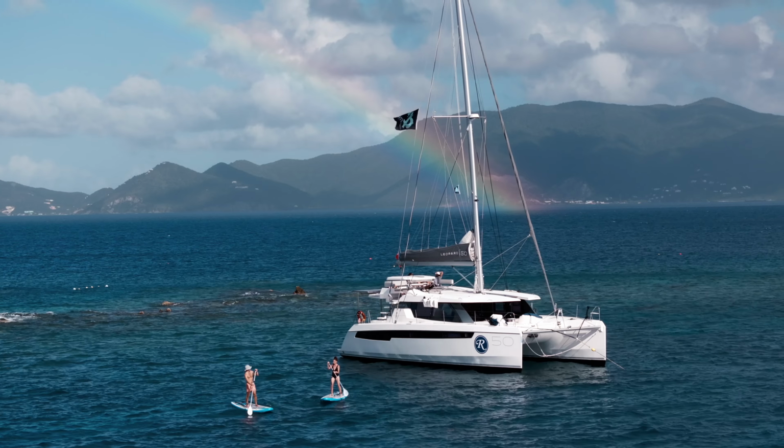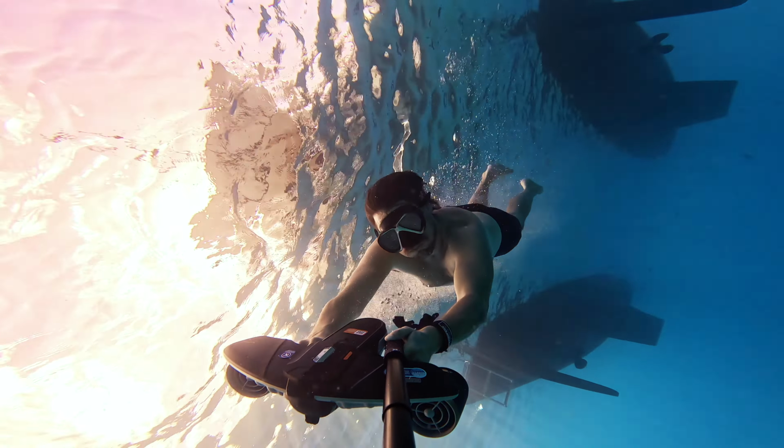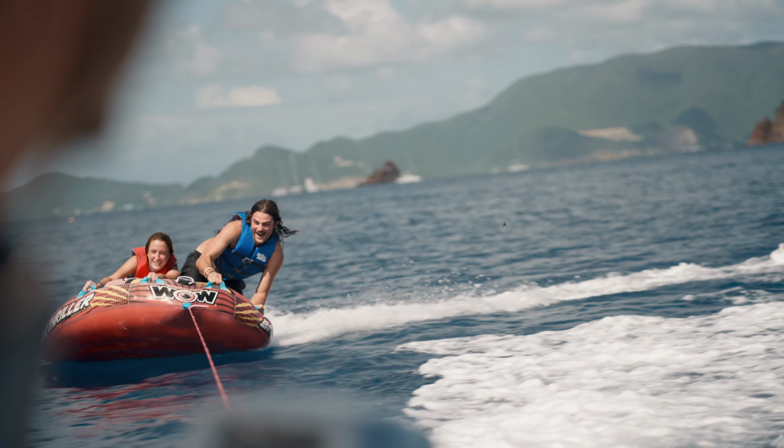We have plenty of water activities on board. We have two paddle boards, two sea scooters. Two little propellers and you pull triggers and you can zoom around the water. We have a tube that can be towed behind the dinghy.